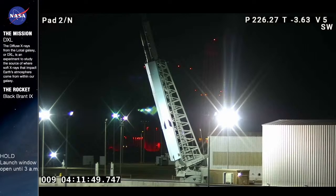ACS for Wallops checks 177, break LC ACS. This is LC. Yes, sir. Please adjust launcher settings to azimuth 95.0, elevation 80.5. In work.